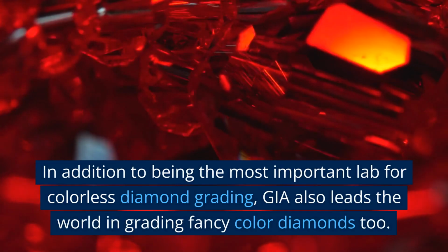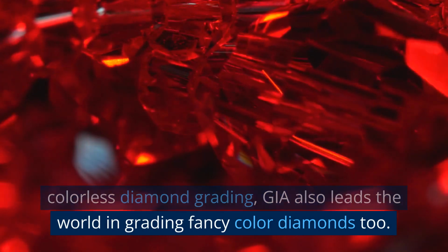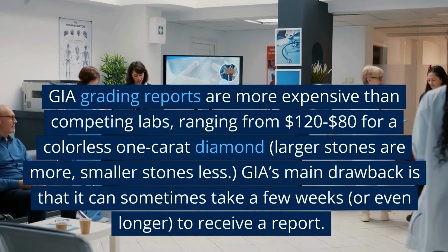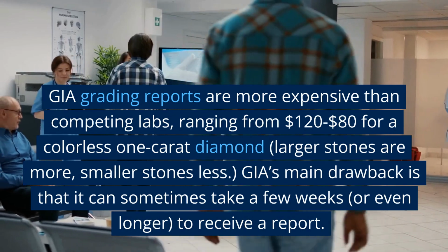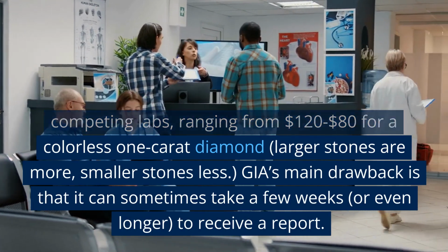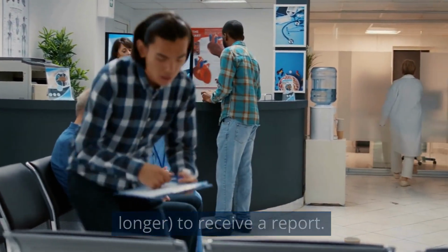In addition to being the most important lab for colorless diamond grading, GIA also leads the world in grading fancy color diamonds too. GIA grading reports are more expensive than competing labs, ranging from $1 to $20.80 for a colorless 1 carat diamond. Larger stones are more, smaller stones less. GIA's main drawback is that it can sometimes take a few weeks, or even longer, to receive a report.